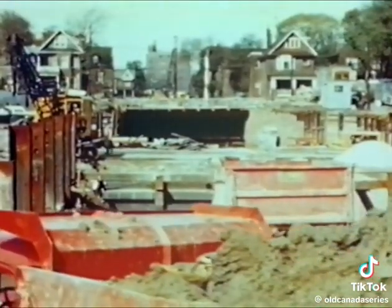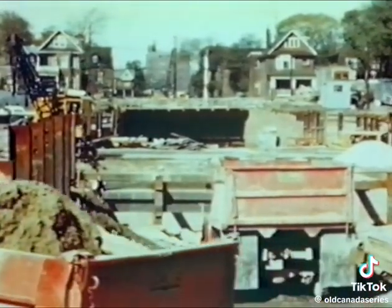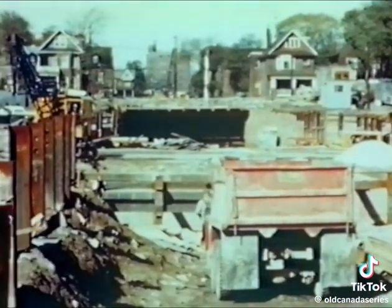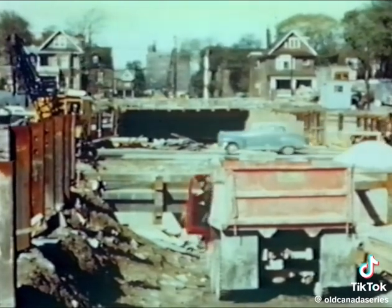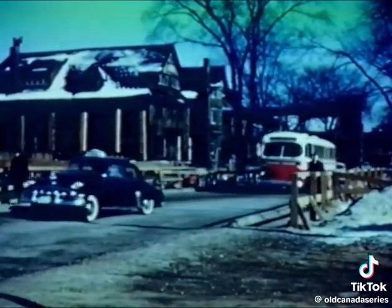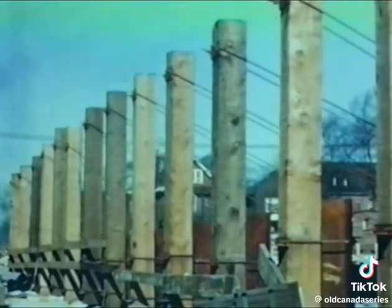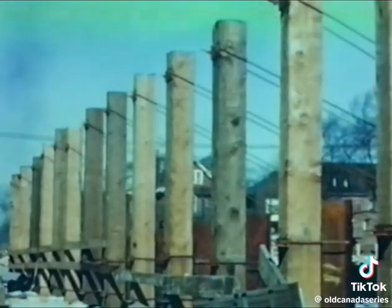South of Bloor Street, as the construction proceeded, temporary bridges were built to carry the traffic across construction areas. The Wellesley-Rosedale bus maintained service by using this bridge. At the Wellesley station, where the span was quite wide, the contractor extended the piles and braced them to the center.